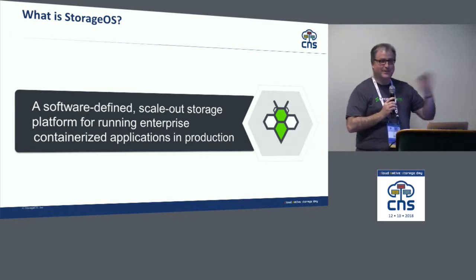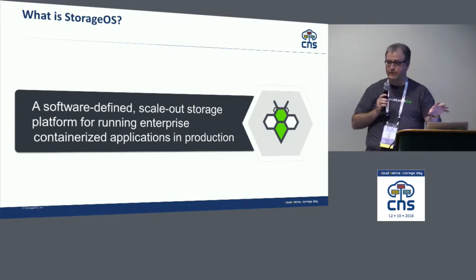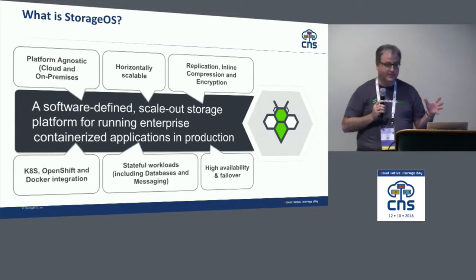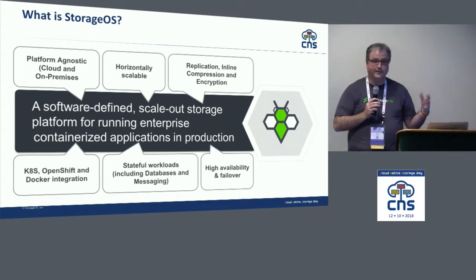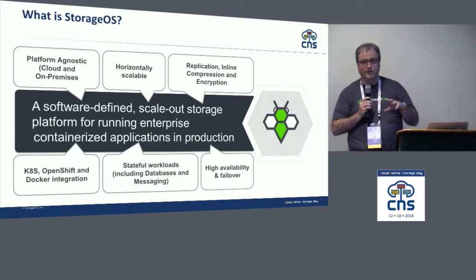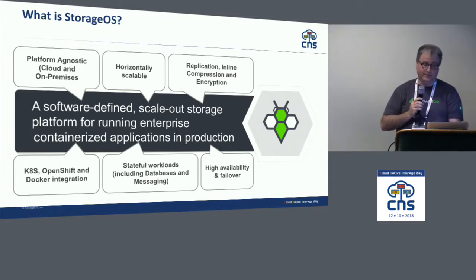StorageOS is a software-defined system. We're deployed in a container. We virtualize all your underlying disks, whether it's physical, bare metal, or cloud volumes. And we allow you to run your production clusters, your enterprise class systems, in stateful workloads on Kubernetes. We're software-defined. We're a cloud-based system, no dependencies whatsoever. So we're platform agnostic. That's one of the principles we discussed this morning. We scale horizontally, and we provide all the replication and inline compression and encryption that you expect from data services in a storage platform. We integrate with Kubernetes, OpenShift, Docker, and all the other orchestrators, and allow you to move your stateful workloads, what we call primary data, so things like databases, message buses, that sort of thing.